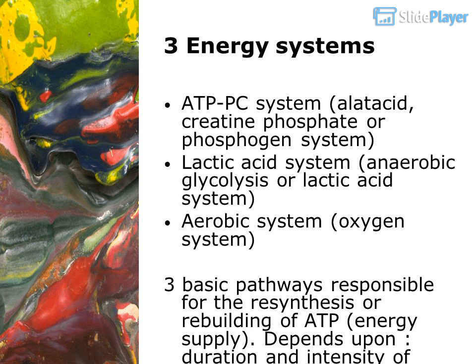3 energy systems. The ATP-PC system, also called the creatine phosphate or phosphagen system. The lactic acid system, or anaerobic glycolysis. The aerobic system, the oxygen system. These are the 3 basic pathways responsible for the resynthesis or rebuilding of ATP, the energy supply. Which is used depends upon the duration and intensity of exercise, how urgently energy is required, and whether oxygen is present.